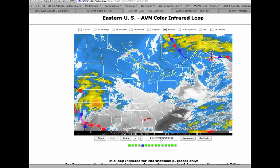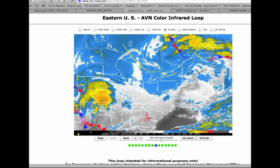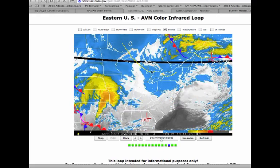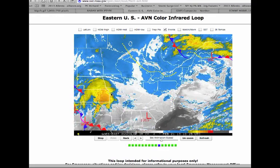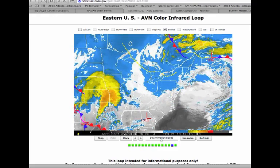Now, because that upper level low is lifting to the north and east, this storm, which is going to produce a heck of a mess over the upper Midwest and the northern plains, will lift towards the Great Lakes. Areas here are going to be experiencing 6 to 12 inches of snow. However, portions of Missouri, portions of Kansas, around Indianapolis, ice.